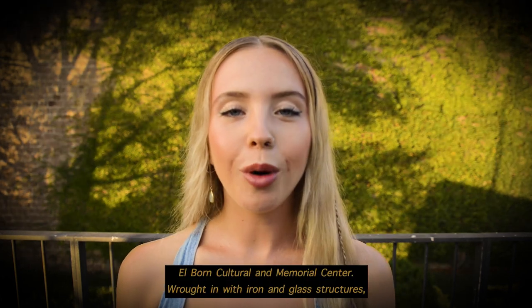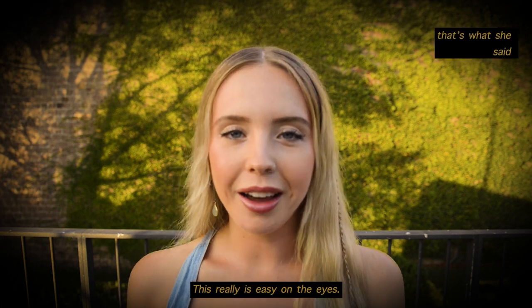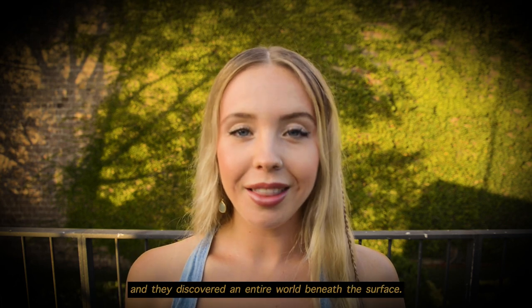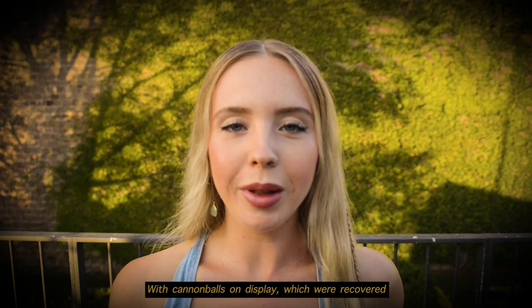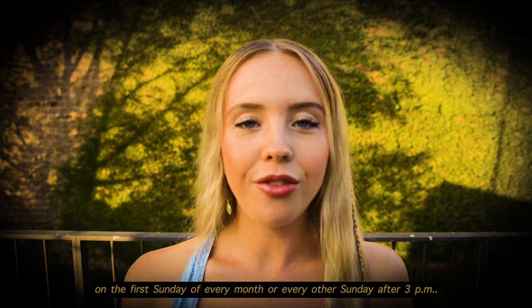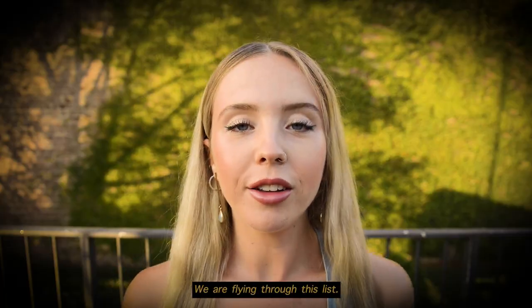Number five, El Born Cultural and Memorial Center. Wrought in with iron and glass structures, this spot really is easy on the eyes. This gem was originally a food market until an archaeological dig was done and they discovered an entire world beneath the surface. Don't miss the cannonballs on display, which were recovered from the excavation of the neighborhood. This museum is free to visit on the first Sunday of every month or every other Sunday after 3 p.m. We are flying through this list.